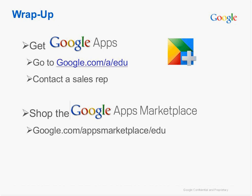In this Q&A, some of these questions are rather generic, so I want to give everyone the opportunity to talk about them. One question was directed at Google Apps, but maybe can be more generic too, and that's whether integrations with Moodle might be coming.